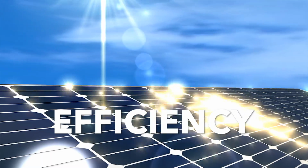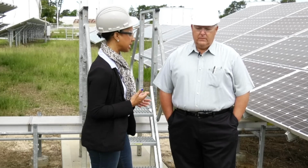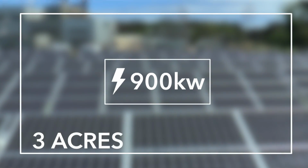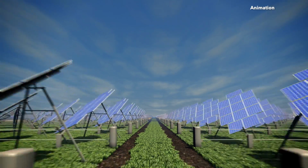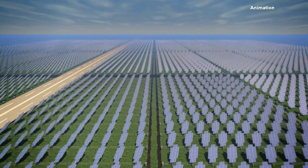One of the things I always hear about when people talk about solar panels is how efficient they are. Why is that a big deal? This 900 kilowatt facility takes 3 acres of land. And if you want to generate enough power to power a city, for example, you need hundreds of acres. And one of the problems is that only 15% of the energy coming from the sun is actually turned into useful power. Oh, that's not a lot. A lot of it is lost, right?